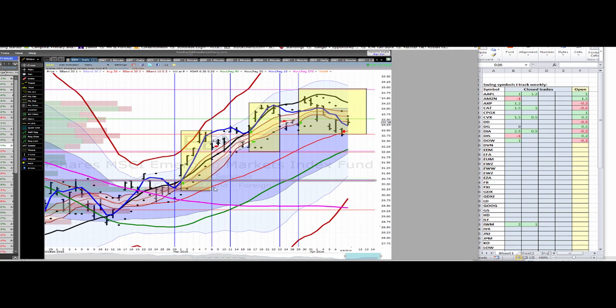Next up is Devon Energy. Initial entry here, stop below the dragon, exit here for 2.2R. Re-entry here, exit here, that's a -1, and no open trade.